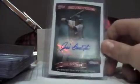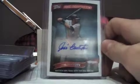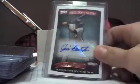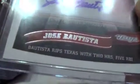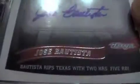I picked up this Jose Bautista autograph from Update for $2. That's an autographed Peak Performance from 2010 Topps Update. Look at that. That autograph is sick. Jose Bautista. Bautista rips Texas with 2 home runs, 5 RBI.